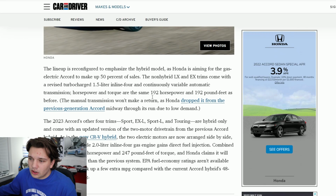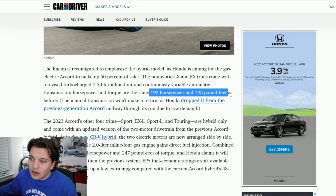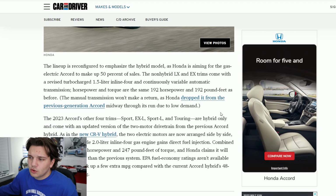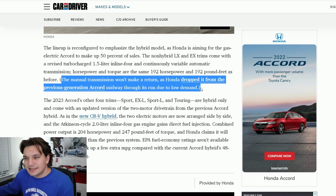Now, moving on, we are going to get 192 horsepower and 192 foot-pounds of torque, which is essentially the exact same as the previous generation. Now, I really like to see even numbers when it comes to horsepower and torque, because that means that it's a nice even power curve. There's no real dips and everything. And honestly, for a hybrid car that has an inline turbo 4-cylinder, you should kind of expect more of an even power curve, and if anything, have a little bit more horsepower than torque, but it's probably coming from Honda, detuned from factory.